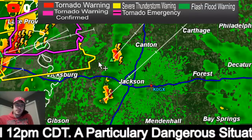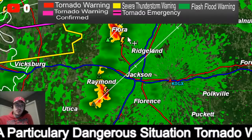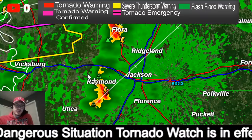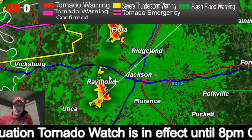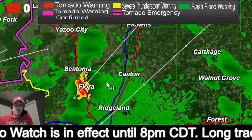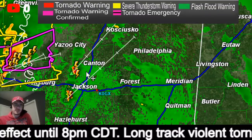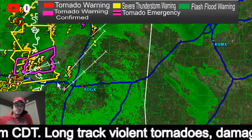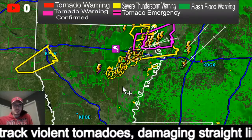Okay, this right here is very concerning. Now we've got cells developing ahead of the line. These are the ones that could become the long track violent tornadoes with supercells. So we'll have to watch those very, very carefully, along with the line, and what's going on further to the south.